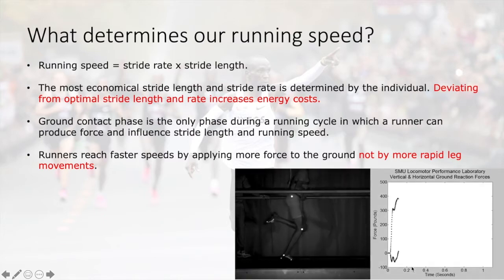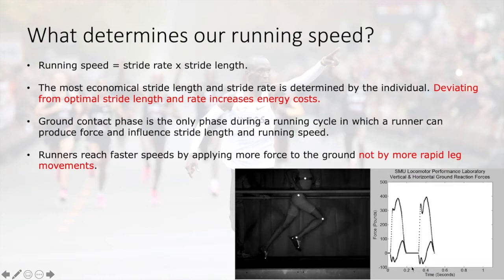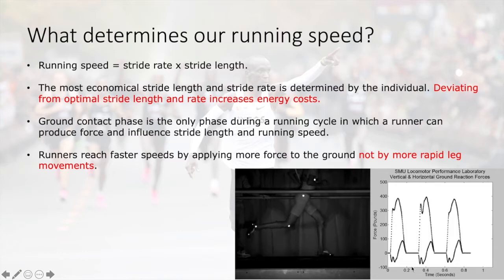So what actually determines our running speed? Our running speed is determined by the rate of our strides and the length of our strides. The most economical stride length and stride rate is generally determined by the individual. So this is determined by you, what's comfortable for you during a race in terms of your step length and your stride rate. If we try and deviate away from our optimal stride length and rate, this tends to increase our energy costs or our oxygen costs.